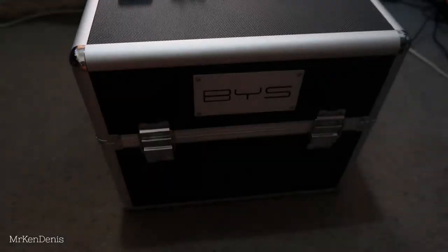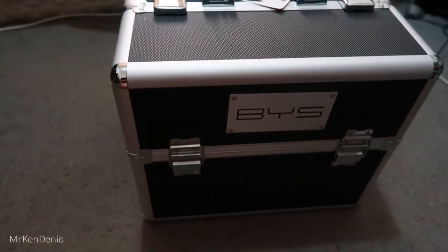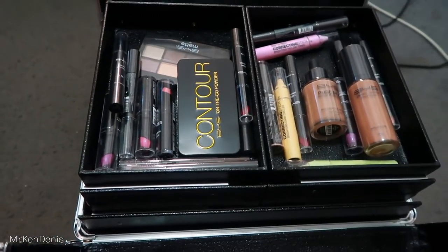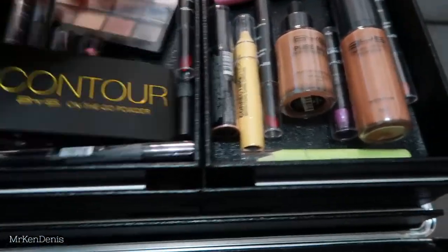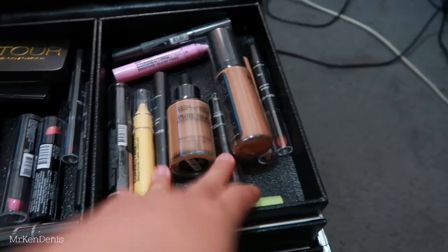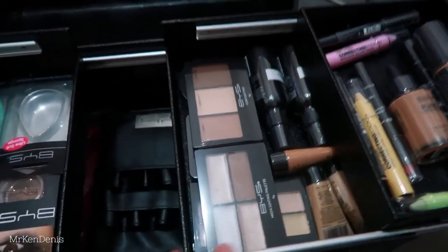Hey guys, so back home. Just had lunch, and I'm gonna show you guys this amazing package that I got from BYS. First of all, oh my gosh, this is massive. So let's open it up. I got this at work yesterday, and I was just like, oh my gosh, look at all of that. I've got some brushes over there, more brushes here, and some products. You guys can see contour, matte eyeshadows, some lippies, some skin products. And then there's another layer, even more.